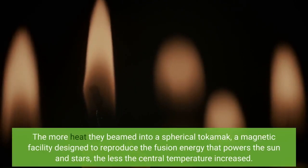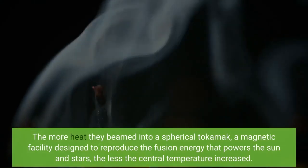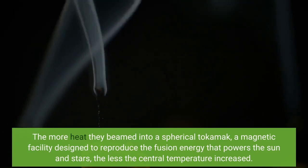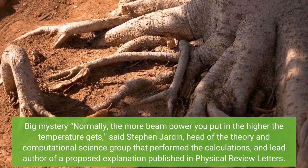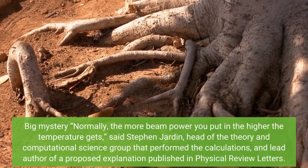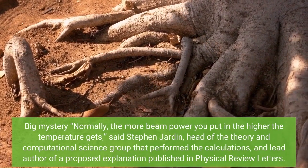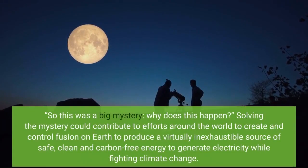The more heat they beamed into a spherical tokamak, a magnetic facility designed to reproduce the fusion energy that powers the Sun and stars, the less the central temperature increased. Big mystery. Normally, the more beam power you put in, the higher the temperature gets, said Stephen Jardine, head of the Theory and Computational Science group that performed the calculations, and lead author of a proposed explanation published in Physical Review Letters. So this was a big mystery.